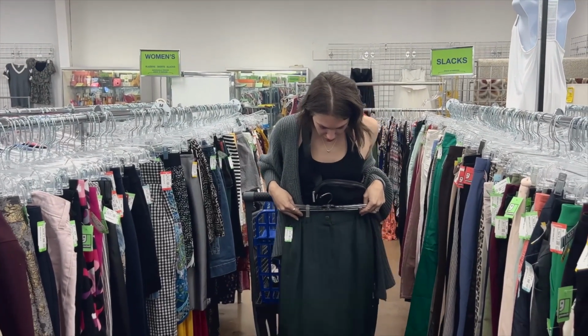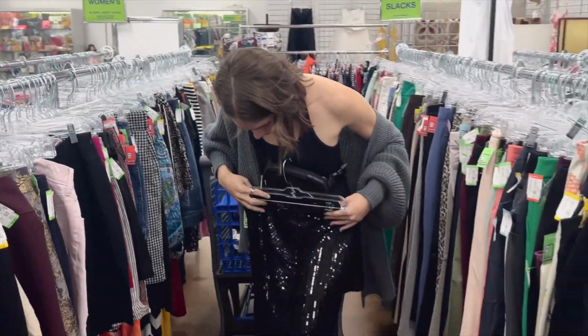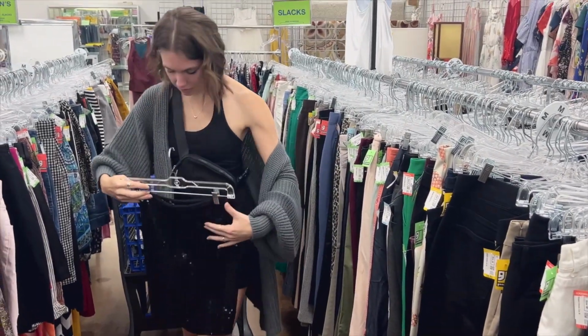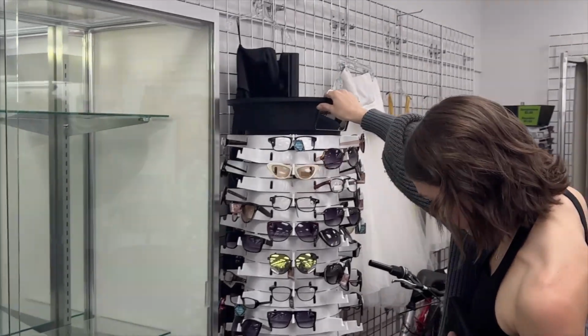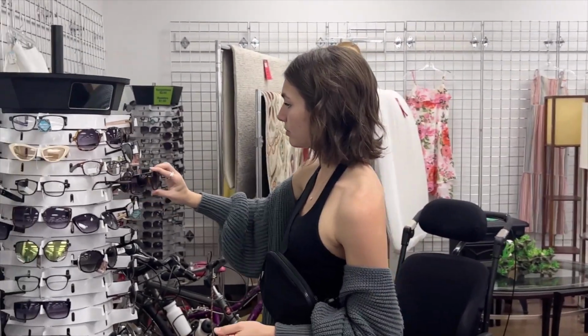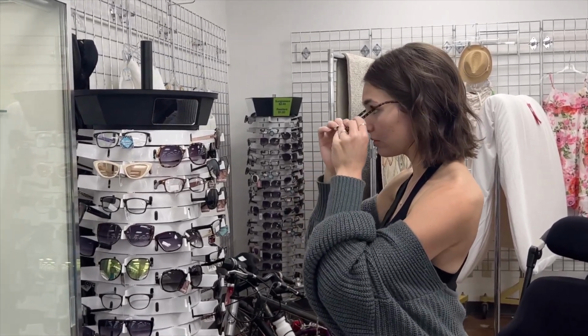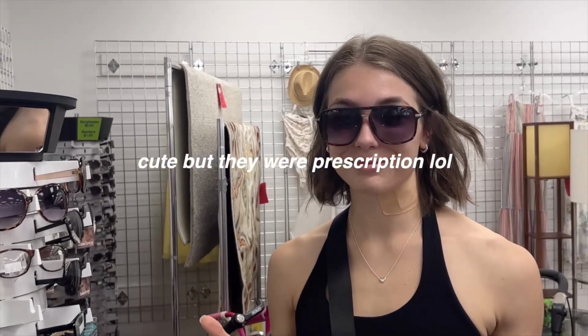I've been loving seeing all of the sequin sparkly mini skirts. So I thought this one could be cute. It looked a little bit too long, but I would try it on. I literally love getting accessories from the thrift store. They had so many cute sunglasses, but for some reason these were all bifocals. I don't know why. Who donated these? Why? I don't know, but they were really cute if they weren't bifocals.